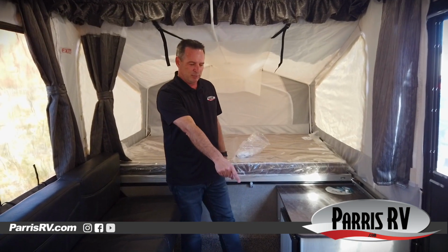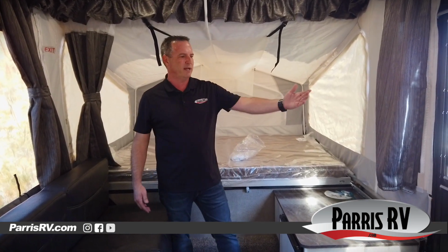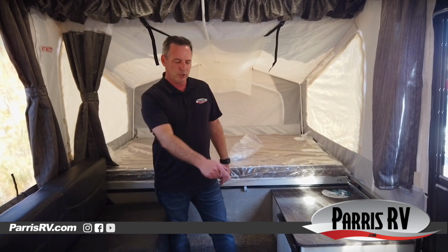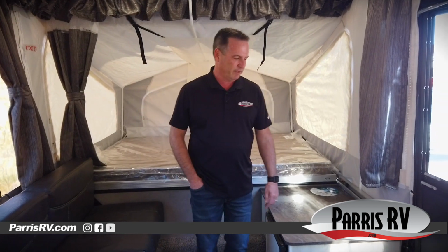You've got a sound system over here with speakers on the inside, speakers on the outside. So when it comes at night and you want to hang outside and turn those outside speakers on, you can Bluetooth this thing, play a playlist off your phone or whatever.